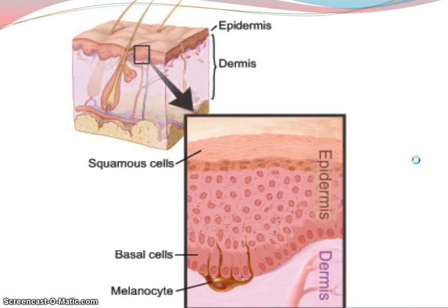The first one we're going to be talking about is the skin. The skin is the largest organ of the body. It is made up of two main layers. We have the epidermis and we have the dermis. The epidermis is the outer layer of the skin.